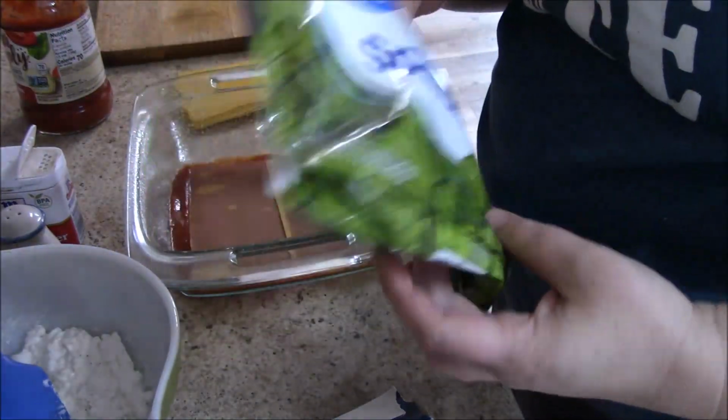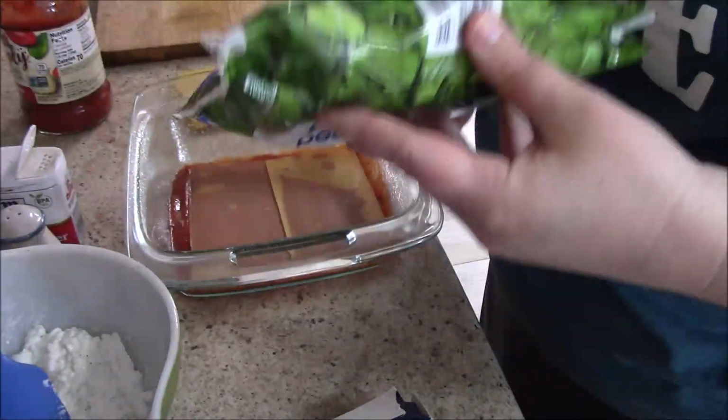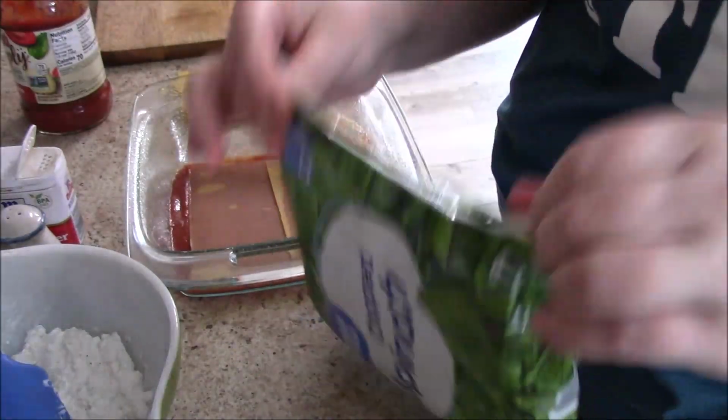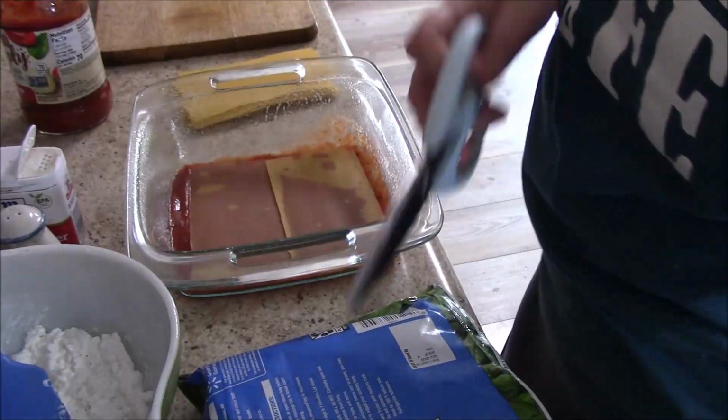In the microwave, I just lightly cooked this. I put it on for 2 minutes. It's still kind of frozen and cold, but it's easier to maneuver, so I can lay it on here as well.